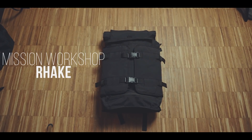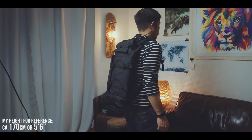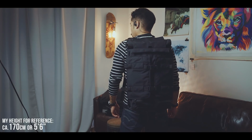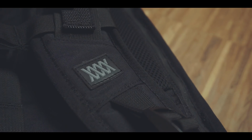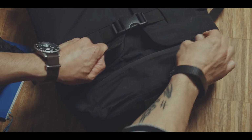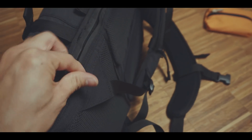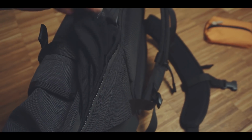The total opposite is Mission Workshop's Rhake. Comparatively, this looks rather big on my back, but I actually don't mind at all, because this bag has, in my eyes, a cool look, lots of useful compartments, fits a lot of items, although not as much as the ATD1 rolltop, and is very comfortable to carry, even fully loaded.